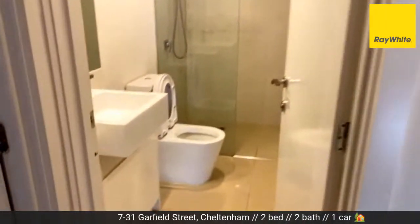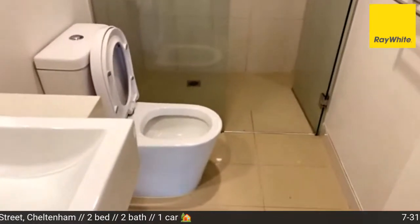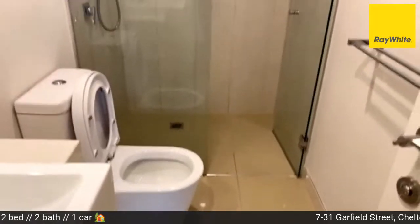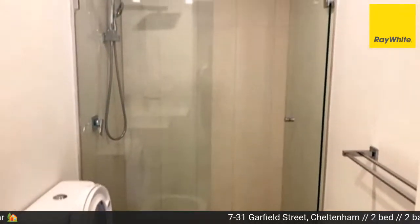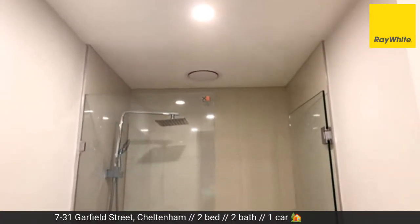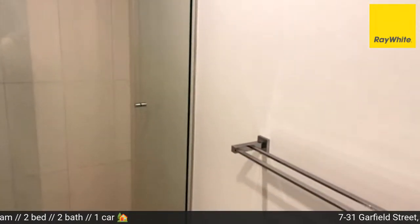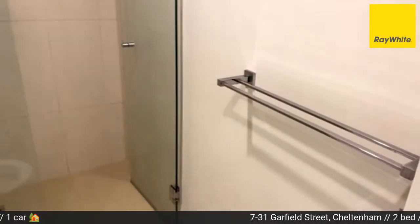Are the windows and sliding door double glazed? I don't believe so. No. Sylvia's question: is there drainage in the courtyard for the whole site? No, that's your drainage. I believe each courtyard has their own drainage system attached to them. What type of blind? We'll have to revisit that.